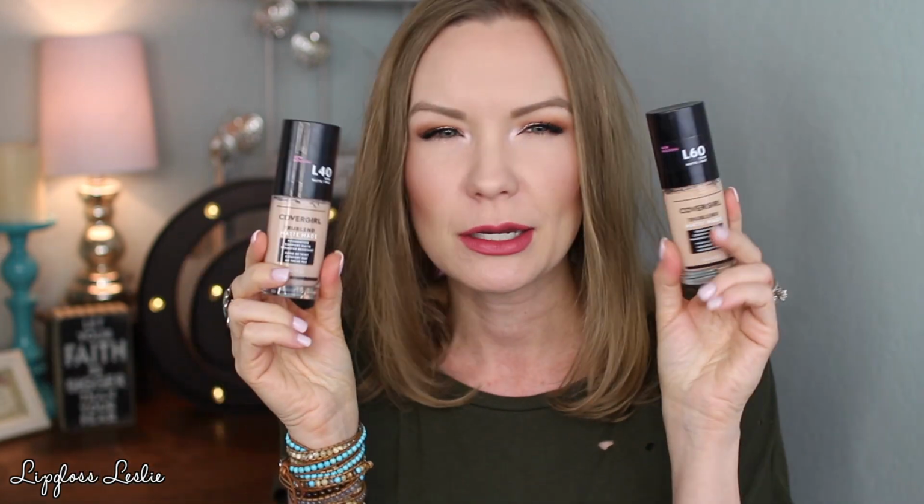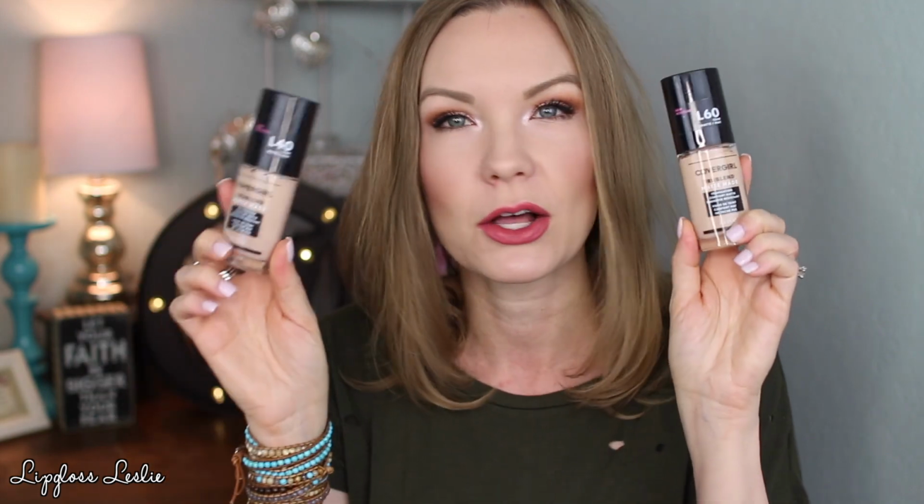Okay, so starting with foundations, my Holy Grail foundation under $10 is the CoverGirl TruBlend Matte Made Foundation. It says Comfort Matte, Transfer Resistant. I am kind of a combination of these two colors. Really, I could wear either of them individually, but I typically mix them. This is L60 and this is L40. It says it's a 12-hour foundation.